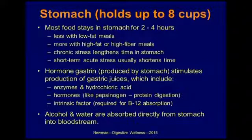Chronic stress actually lengthens the time in the stomach, but if it's short-term acute stress, you can actually shorten the time in the stomach because the body's going to try to get everything out of there and be able to get the blood out to where it's needed. So you may have had that experience where you suddenly had to go to the bathroom when you got really scared or something bad happened.